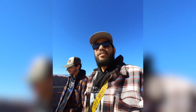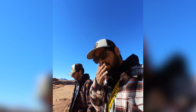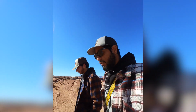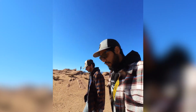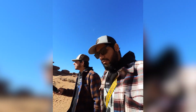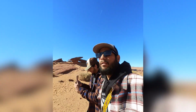All right, so back to the car. It's about a mile walk. It's not too bad. After Horseshoe Bend, we are headed down to the South Rim of the Grand Canyon. It took us about 2.5 hours to get here, and it's another 2.5 to get there, so it shouldn't be too bad. What time is it? 11:42. It should put us there around 1 or 2. Awesome. All right, let's keep it going.